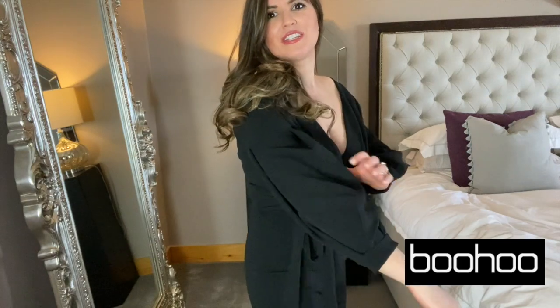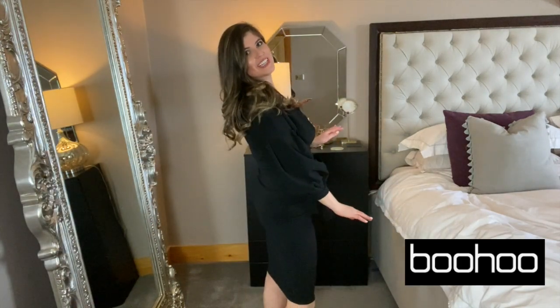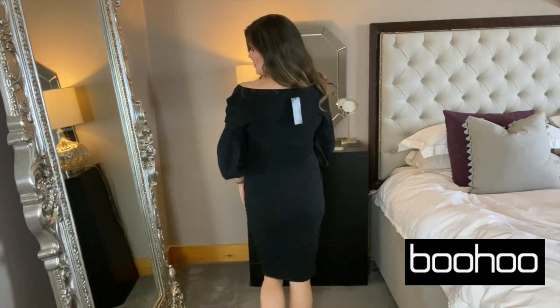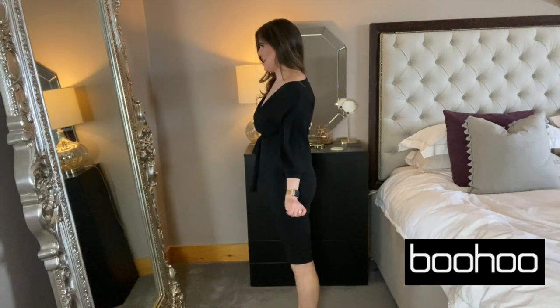Maybe you have to think of a reason I can keep this, because it's got like 3/4 length sleeves that are puffy. You just pull the cuff up and then they're puffy. I do really love how this looks. Again, just too office-like, but it does feel really nice to be wearing it. It's tight all the way around. It is a lovely one. Very, very nice. Second last one.